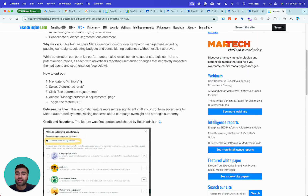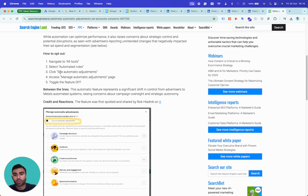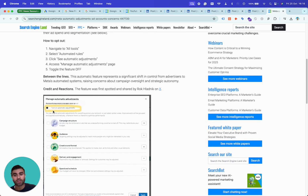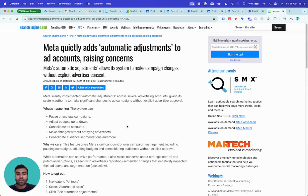So you basically can opt out by going to the All Tools section, clicking on Automated Rules, see Automatic Adjustments, access Manage Automatic Adjustments, and then toggle the feature off. So you can see turn on automatic adjustments is going to be set by default, and then you can turn it off by toggling it off to the left there. So it is a very cheeky feature that seems to be implemented, and it's something that people should be aware of just to make sure they can have full control of their advertising account.